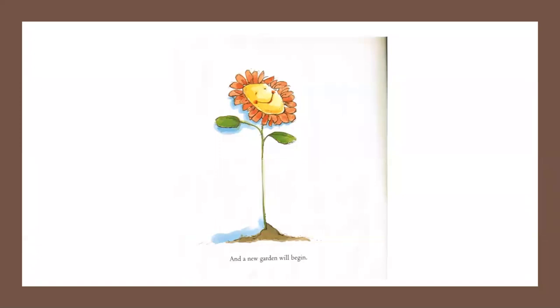So, although we're talking about a garden and seeds, there is a hidden meaning in there. Did you catch it? This packet of seeds that Mr. Merrick gives to Mrs. Spitzer is actually her, did you say it? Her classroom? All of her new students.